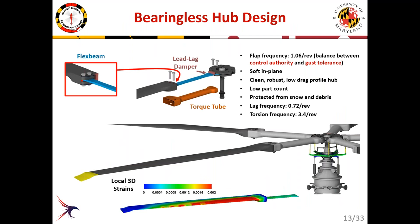A high flap frequency was required for control authority, but not too high like BO105 for gust tolerance. A bearingless hub was decided to achieve this frequency and to accommodate the lag damper required for ground resonance. Bearingless hub also provides robustness, low drag, and low part count. The hub is soft in plane to alleviate the chord-wise bending loads. We use 3D finite element analysis to make sure the blades have sufficient fatigue life under the operating loads. The lag frequency is 0.72 per rev, and the first torsion frequency is 3.4 per rev. This brings us to the control system design.